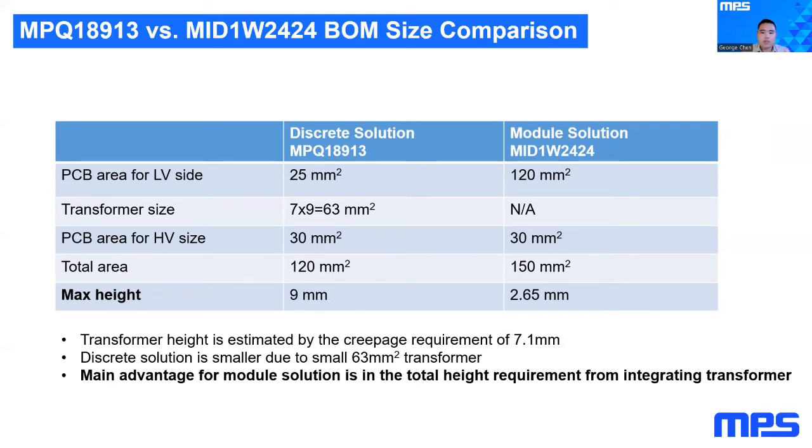The total area for the discrete solution is actually smaller in the X to Y dimension, but if height is a big constraint, you may want to consider the MID 1W2424, which has an extremely compact height of 2.65 millimeters versus an external transformer, which may be 9 millimeters in height or more. So the main advantage we have for this module solution is in the total height requirement by integrating the transformer into a SOIC 16 wide body chip scale package.